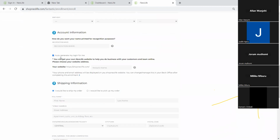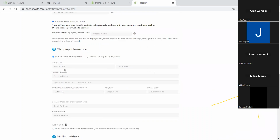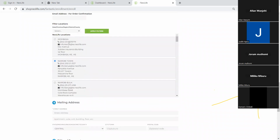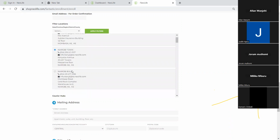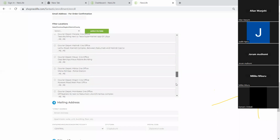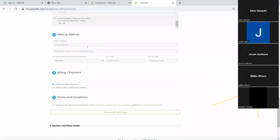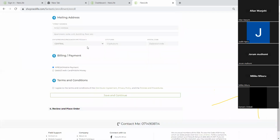Now, the next thing here is that the person joining needs to give their particular information. So they select it, if it is for delivery, again, you go to Nairobi Bulk because that is where we normally do all our deliveries from. If they're coming to collect from the office, that is Nairobi town. Okay, then you scroll all the way down and say use this location, and then put in the instructions there.